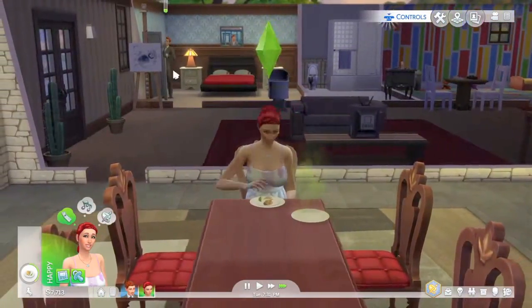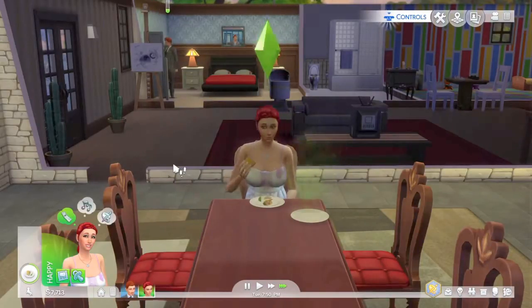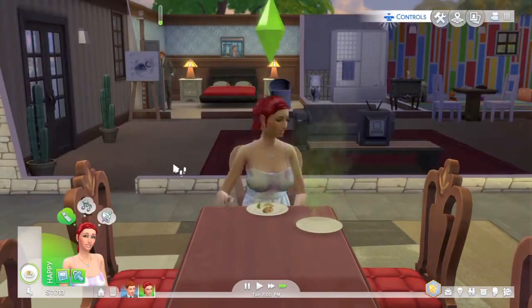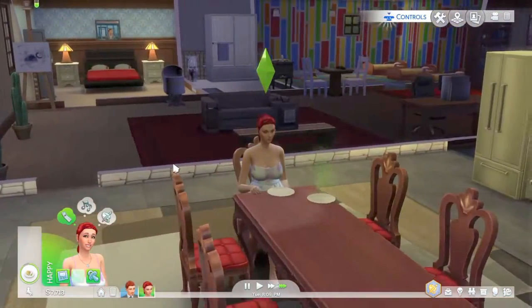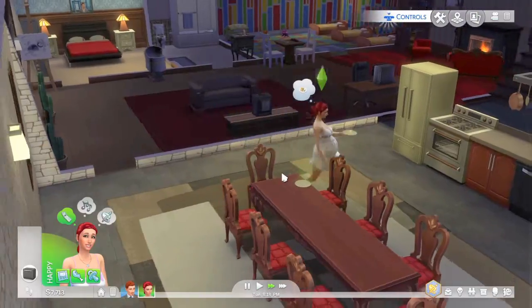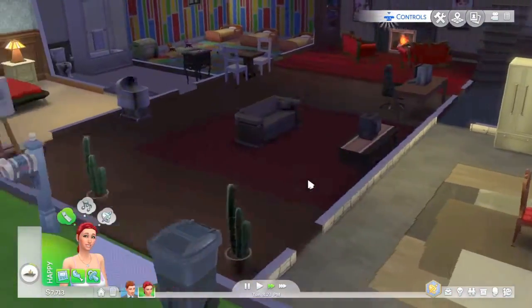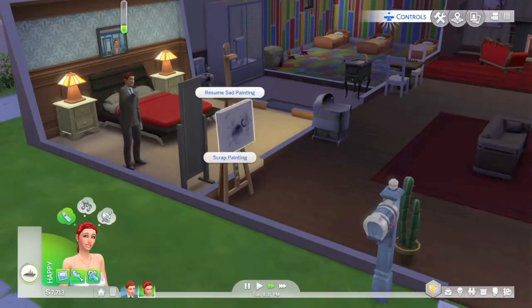Yeah, I'm trying to get his skill all the way up, both logic and charisma maxed out. I think he only needs it to level 9, so that he can continue with his business. Go ahead, clean that up. Clean this one up too. She's the cooker in the household.